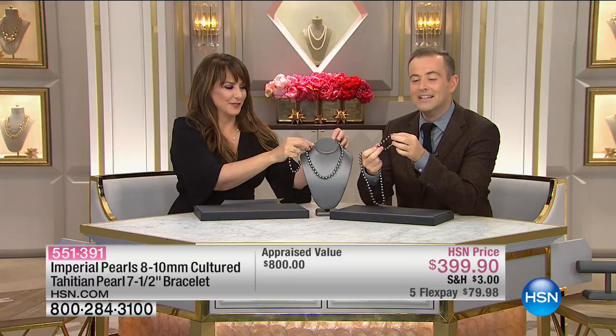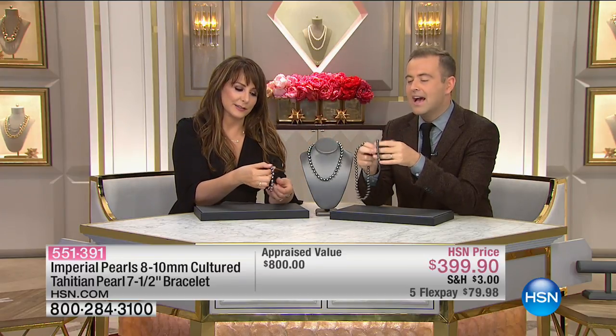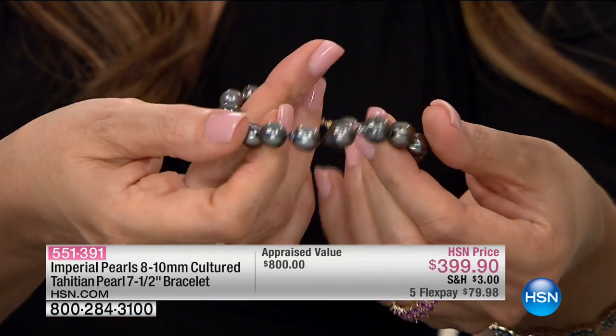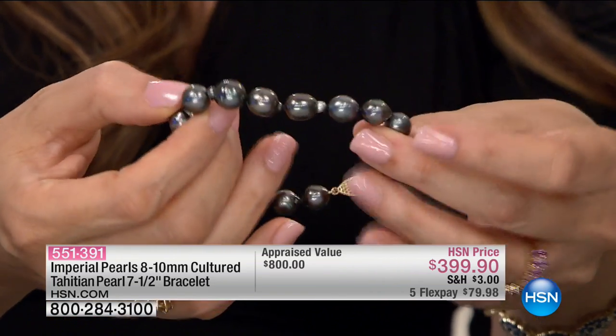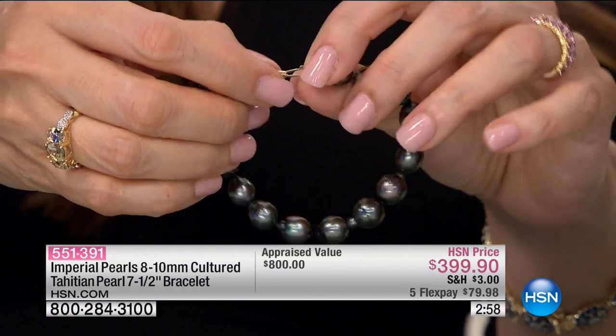If you want the bracelet as well, the bracelet is available in last call. There are only 40 of the bracelets. Again, it's the finishing touches, the way that Josh and his family do this. There's nothing left undone, individually knotted. And it's the feel against the skin.